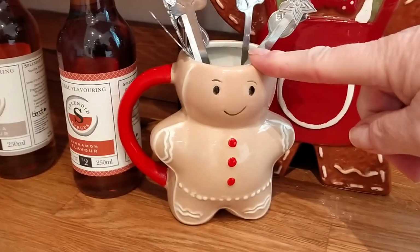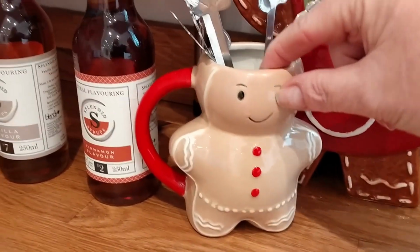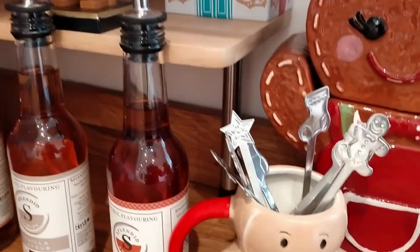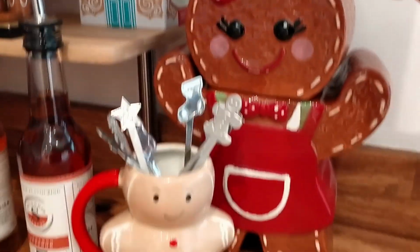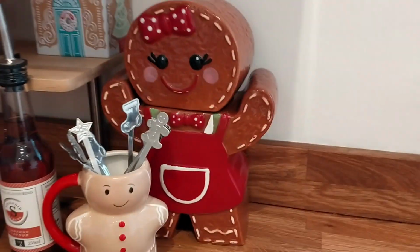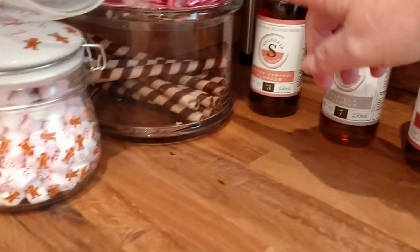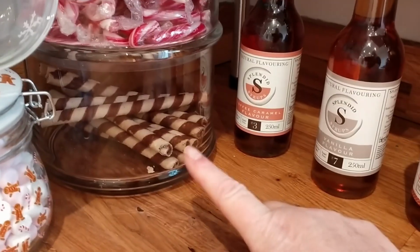I got this little fella yesterday from New Look in the sale, and the spoons were all from Amazon as well. I got this gingerbread lady last year from B&M Bargains. But that's kind of pretty much it. This canister is just filled with candy canes and chocolate logs or whatever they're called.